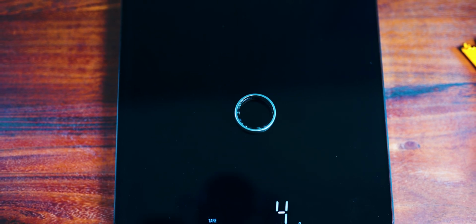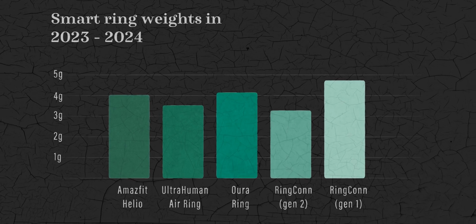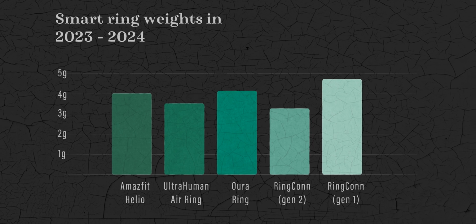And with all of those sensors packed in here, all of it weighs in at just over 4 grams. But before we go gushing over just how lightweight this device is, the 4 or 5 other rings that I've tested here on this channel are all right in that same ballpark.